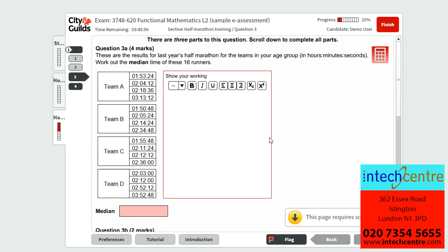So question 3A is worth 4 marks, and it tells us that these are the results for last year's half marathon for the teams in your age group, in hours, minutes and seconds. And we must work out the median of these 16 runners. Now, to find the median, we have to put all of the data in order from smallest to largest.